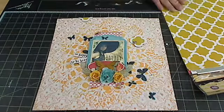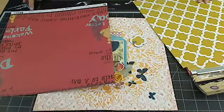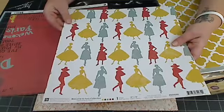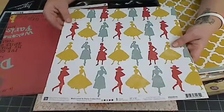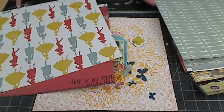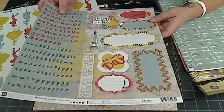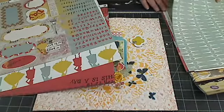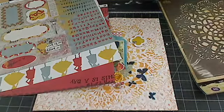Okay. So the first paper we're going to use is Welcome to Paris, Something About Her, number 488437. The next one we're going to be using is also from Welcome to Paris, number 844844. And the other piece is Welcome to Paris cutouts, and this is 844851.